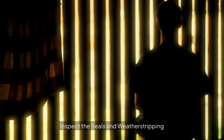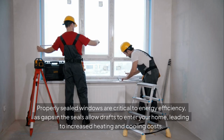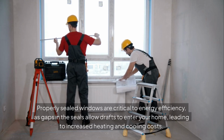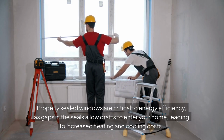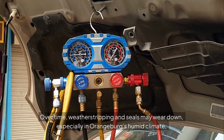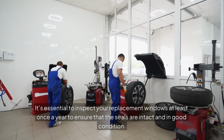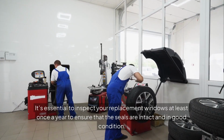Inspect the seals and weather stripping. Properly sealed windows are critical to energy efficiency, as gaps in the seals allow drafts to enter your home, leading to increased heating and cooling costs. Over time, weather stripping and seals may wear down, especially in Orangeburg's humid climate. It's essential to inspect your replacement windows at least once a year to ensure that the seals are intact and in good condition.